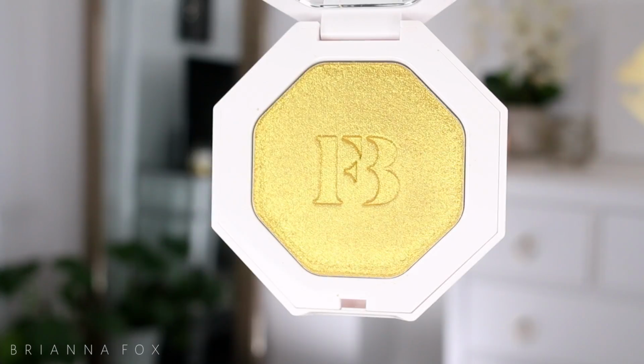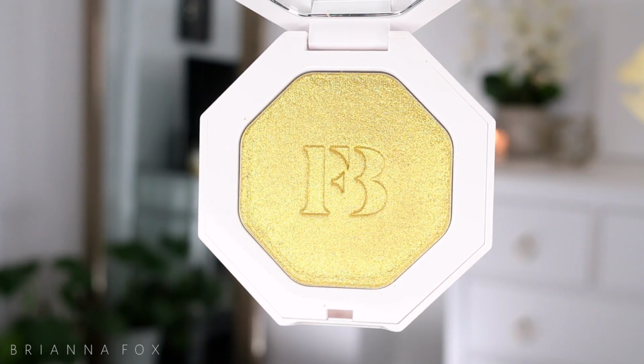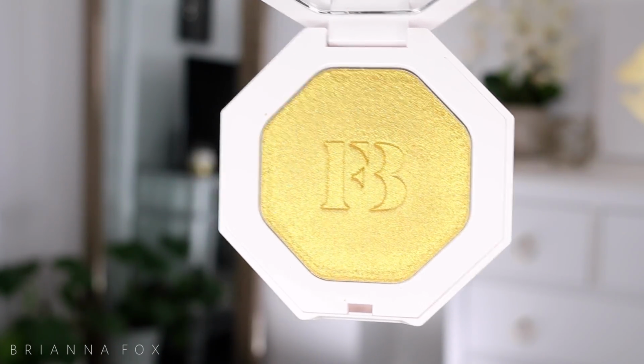I love this one, and it's crazy because I'm so fair, and this is definitely not for my complexion, but I love this color. This is Trophy Wife from Fenty Beauty. It's so cool. I love it because I just apply the tiniest amount, and it just looks like gold glitter on my cheekbones, and I love it. I'm gonna use this through the holiday season.